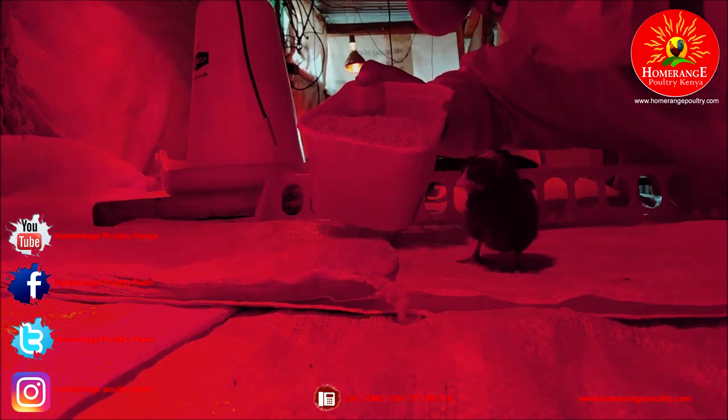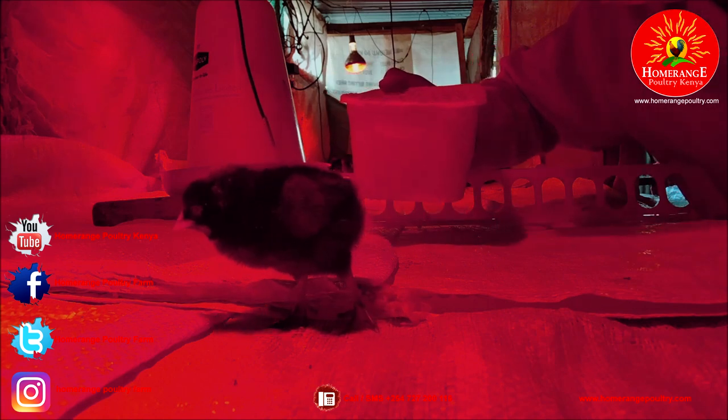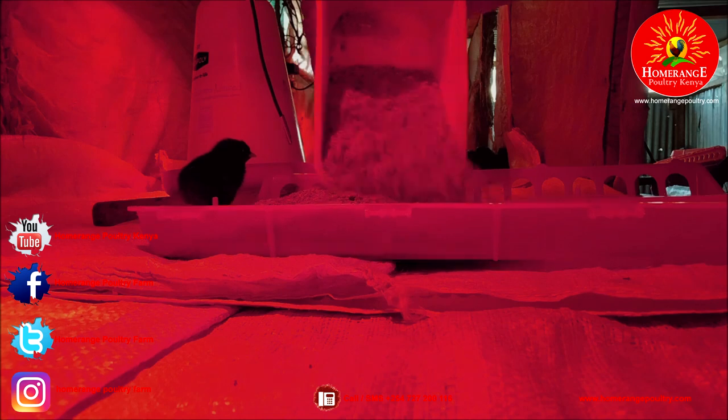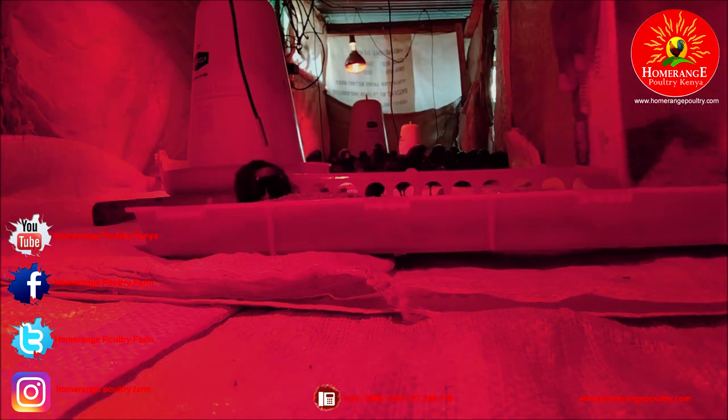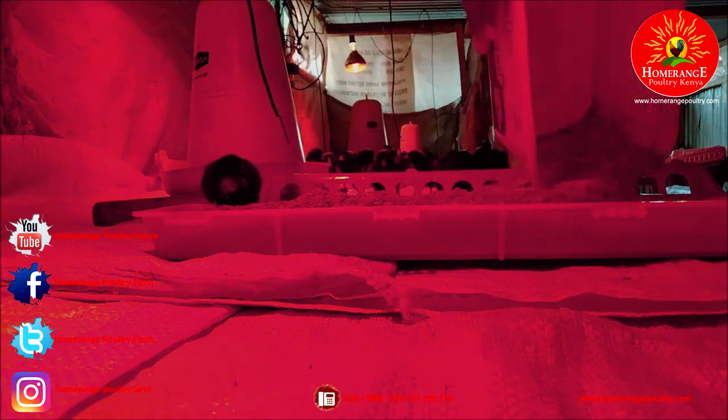So guys, this feed that you're using is actually chick mash, and all this feed of course is produced by Home Range. So you could actually see our actual feed being used on our actual birds. So let's see. So you fill it up like that. Well, as you can see, they've already started eating. So it's very good quality feed.